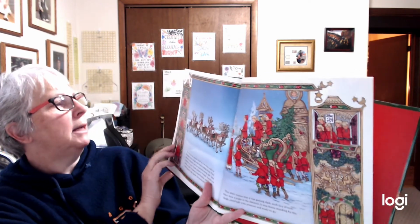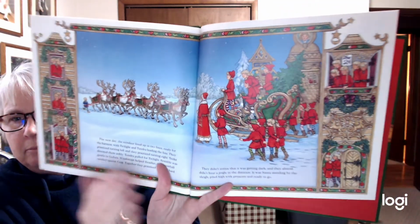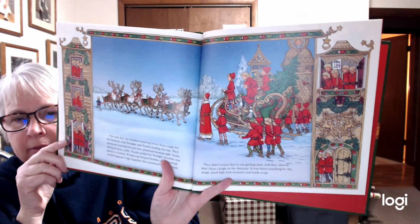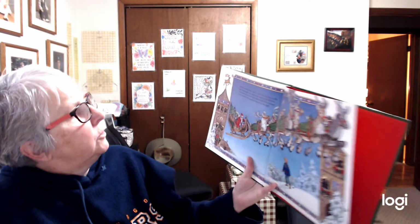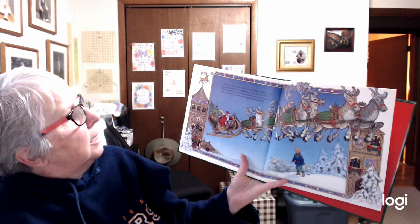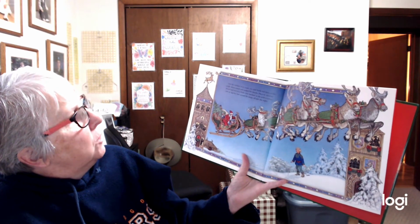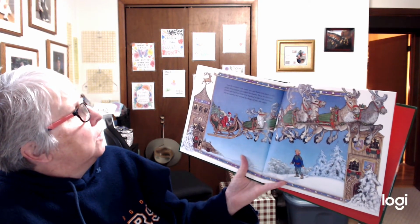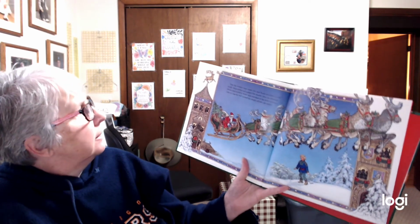Let's see what's happening here. We've got the elves all watching. On both sides, it's Christmas Eve now. Now the reindeer were ready too, and Teeka led them to the sleigh. Santa smiled and nodded his thanks. Then he climbed aboard and waved to Teeka, who watched as the wild reindeer rose up together and carried the sleigh off into the night.